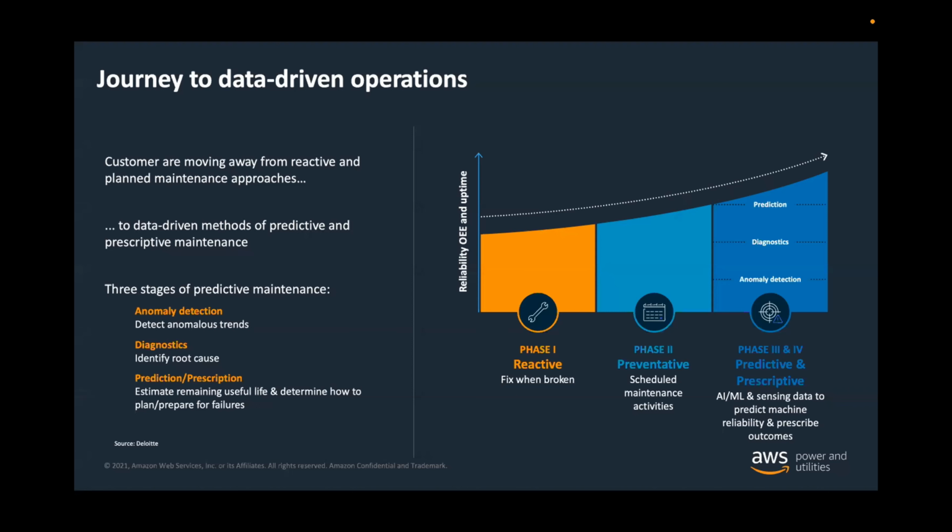So all of that can be integrated when you're able to bring that data together, but nobody starts here. Let's just make that clear. Everybody will start here. The first step is to gain visibility to your assets in the field, and being able to monitor in near real time those measures that are coming from that telemetry data.